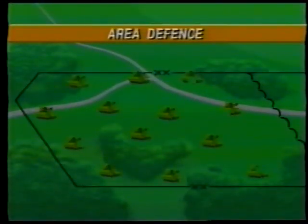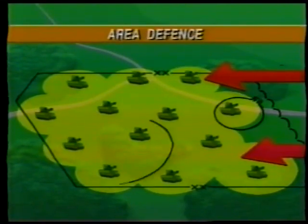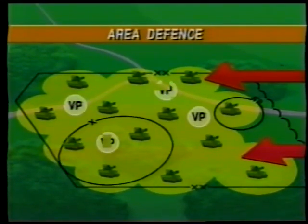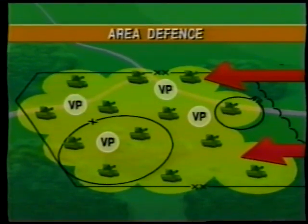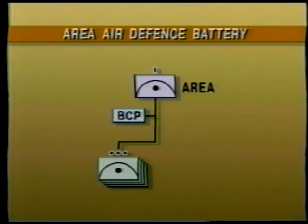The two area batteries provide for the overall air defense of the division's deployed units and formations and for the defense of selected vital points. A battery comprises a command post, 4 area troops, each with 4 ADATS fire units, and a support troop.